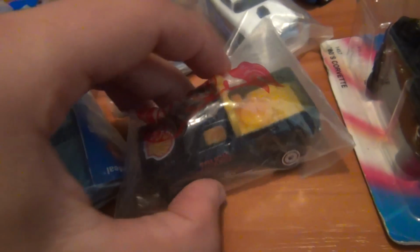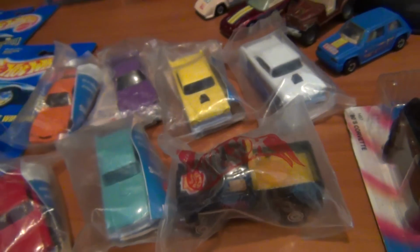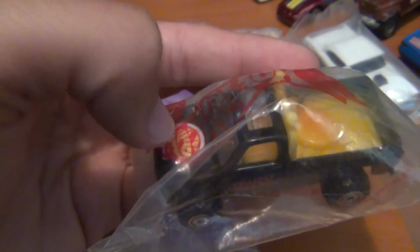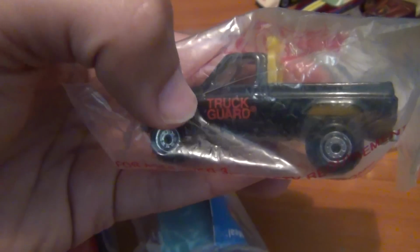Very happy indeed. Got the old Shell Bywayman truck just here. Everyone knows what I'm going to say about the Bywayman truck. One of my favourite castings, probably my favourite truck Hot Wheels have ever produced. This one has the Truck Guard tampo on the side just there. I know my other one doesn't. It just has the Shell tampo on the bonnet. So glad to have that.